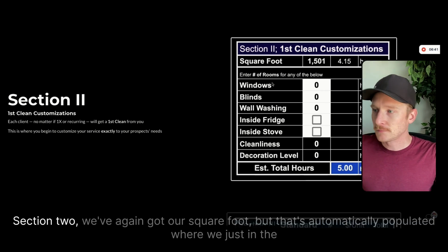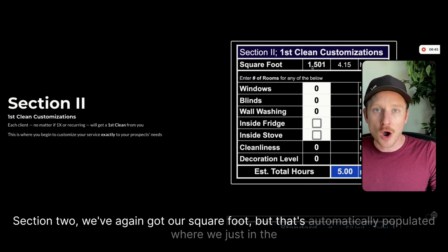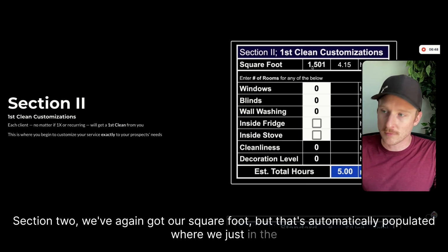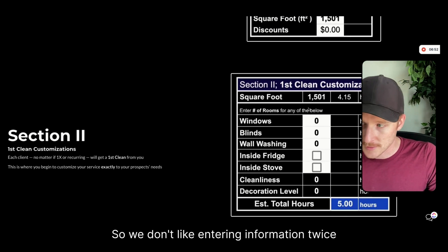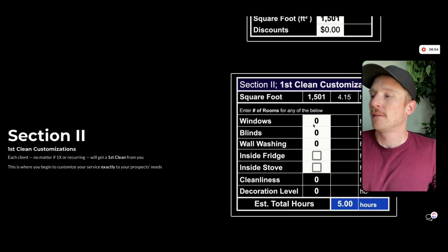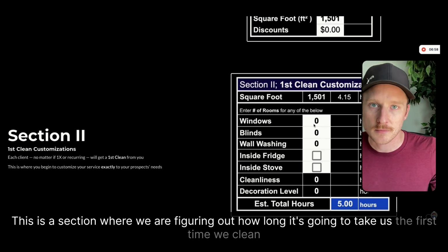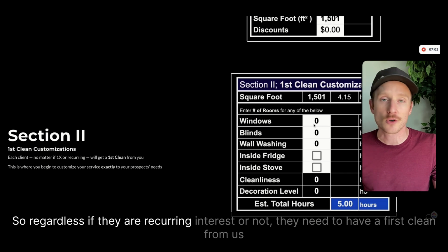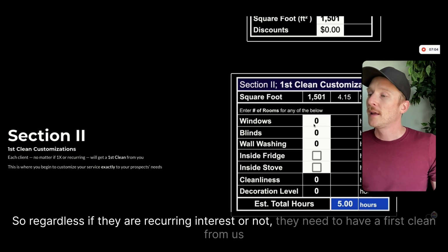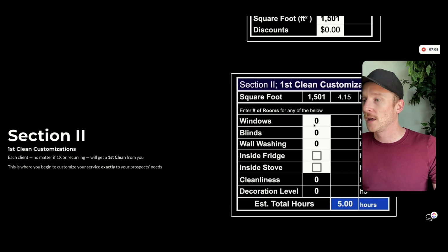Section 2. We've again got our square footage, but that's automatically populated from where we just entered it, so we don't like entering information twice. This is a section where we are figuring out how long it's going to take us the first time we clean someone's house. Regardless of whether they are recurring or not, they need to have a first clean from us. This is where we get that information.